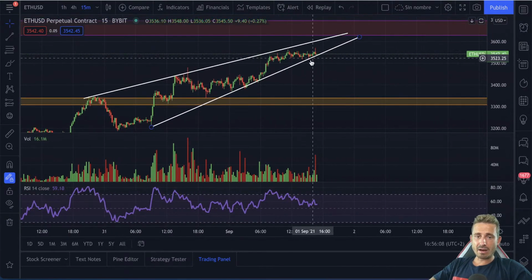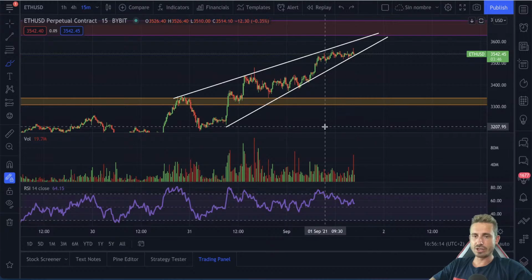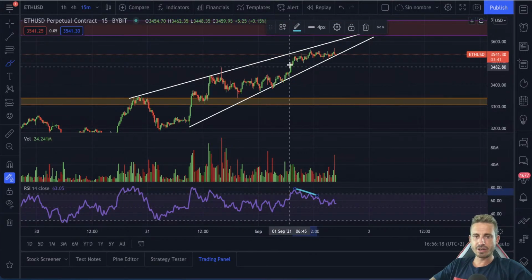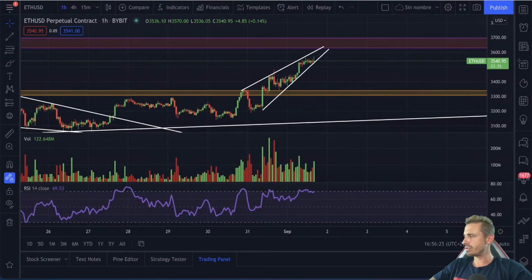So Ethereum here is holding by a thread by the support. Are we going to finally have a massive pump, or are we going to dump from here, guys? This is the question. We did see some bearish divergence here on the 15-minute chart. Not too reliable. I prefer looking at the 1 hourly at least for divergence.